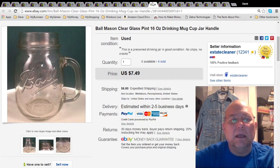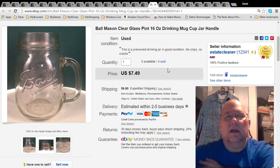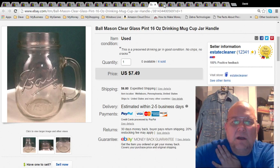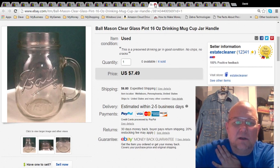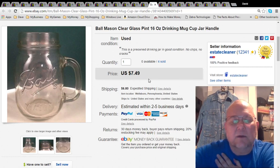And next is another one of those ball masons. The nice thing about this is that there's this one that I sold. Let's see, it sold for $5, and then there's this one, and I sold two of them, and they sold for $5 each, so it was $15 for the three plus shipping, and they all went to the same lady. I think they actually went to the lady who bought the one in the last video.